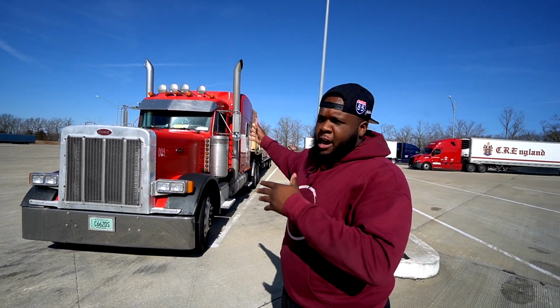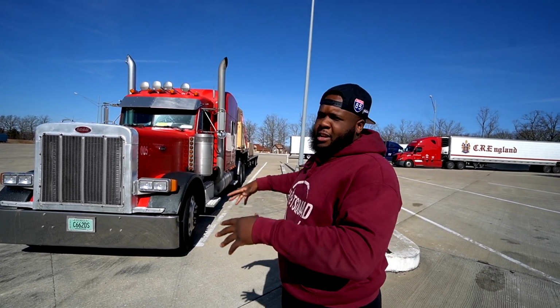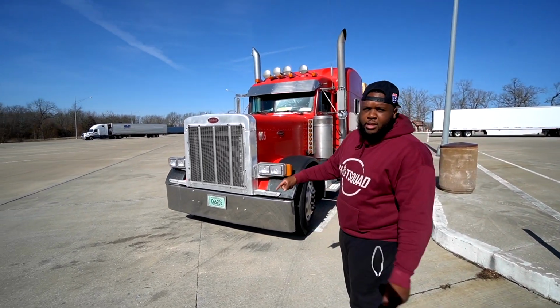We haven't talked about our whole setup. This is our whole complete setup. You know, we did a little short video on the Fontaine trailer when we first got it, and then we did like 2 or 3 short videos with the semi with some footage and all that cool stuff. This is our 379 Peterbilt. It's a long nose.